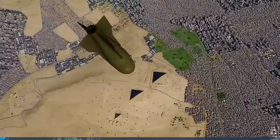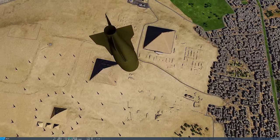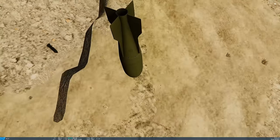Come on. 77, 78, 79. Why is it not reaching 90? Come on, reach 90. Just long. Yeah, 83. Head for the Sphinx. Almost reached plumb. Unlucky, Push.